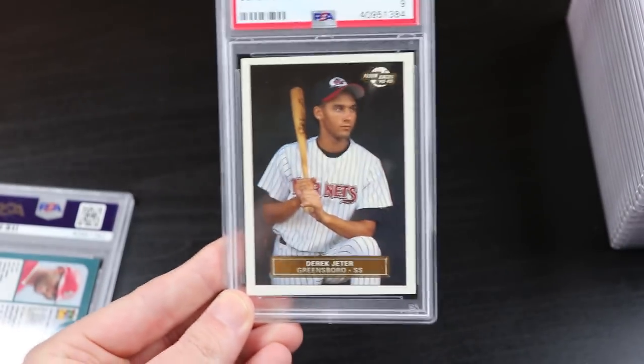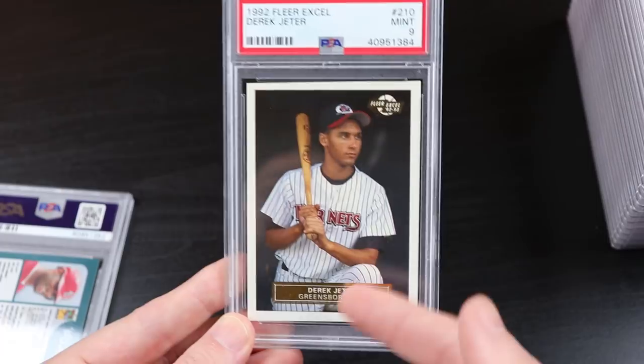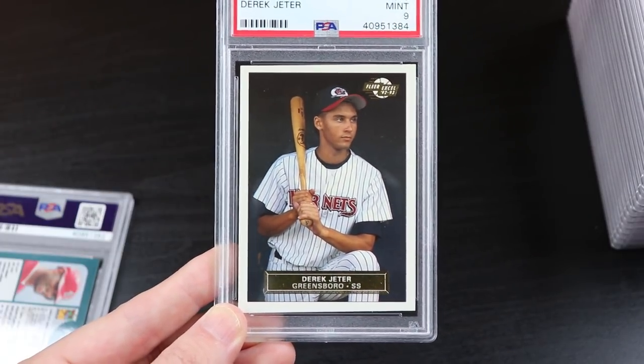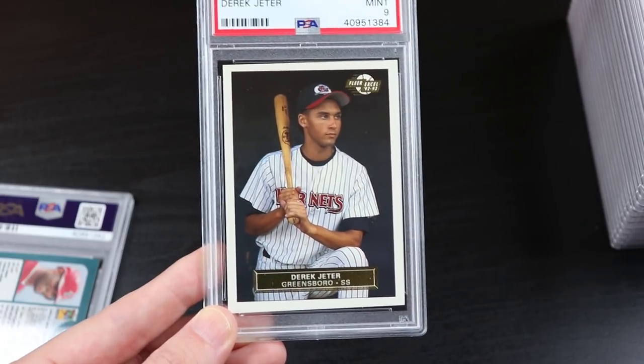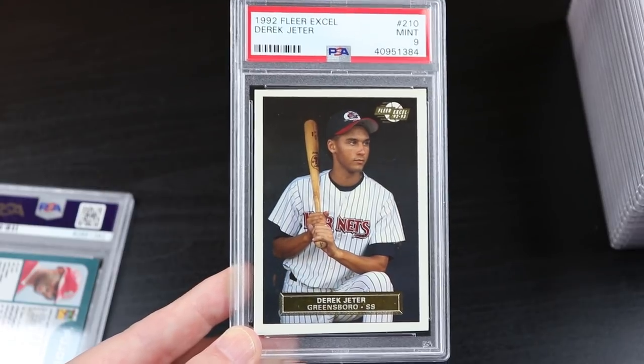I mean, look at that. That's a beautiful Derek Jeter card right there. I think this is a very underrated Jeter. I mean, a 9. And I've had this since 92-93. Excellent, man. Very, very happy with that Jeter.